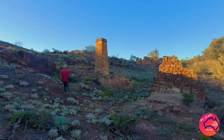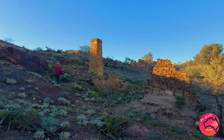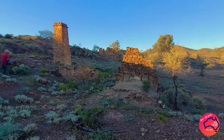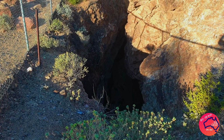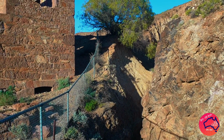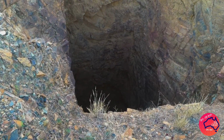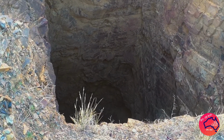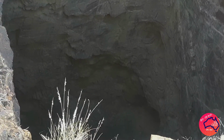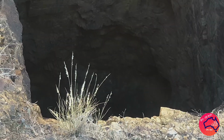Just having a look at the ruins over the other side. We're looking for this horizontal shaft. Apparently you can go in it, but we're not having any luck finding it. Very deep channel there from the open cut section of the copper mine. Way up the back there. Dig down a long way for these copper mines. Can't tell how far down that is, but I'm guessing probably about 20, maybe 30 metres down. Can't see the bottom from here.